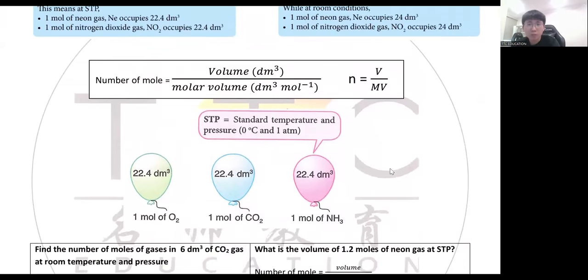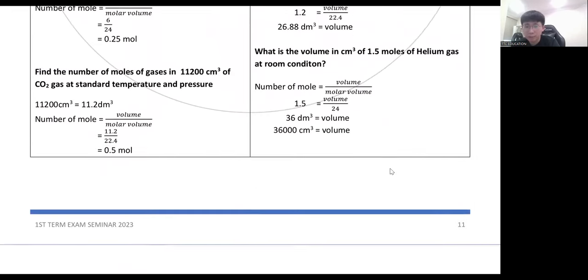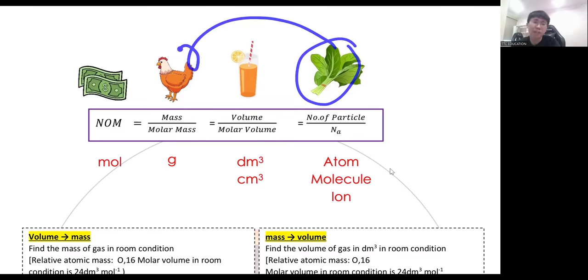Okay, so then you move on into all this number of moles, number of calculation from here. So in general, we're supposed to have three formulas. We have number of mole equals to mass over molar mass, volume over molar volume, particles over Avogadro constant. So guys, do you see that we actually use this explanation? Let's say mass over molar mass is like chicken. Volume is like drinks, then particles is like vegetables. So if you want to find any values, you always have to convert it back to money first. So number of mole is like money. Can you use vegetable to go and buy chicken?